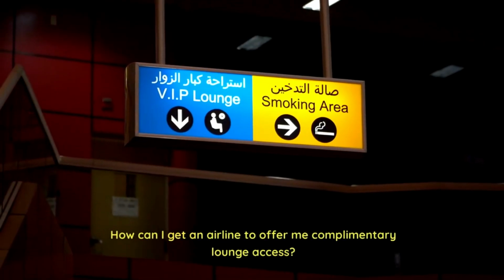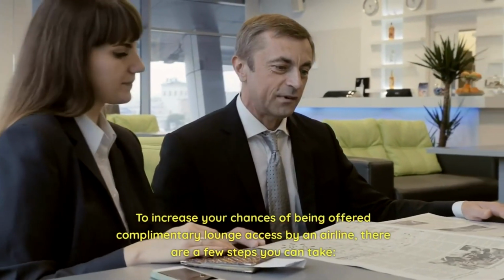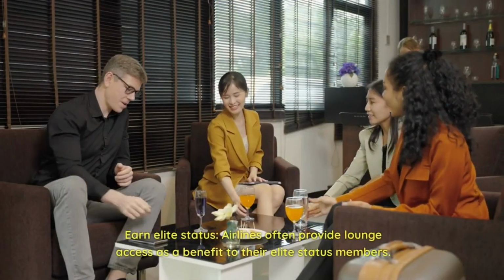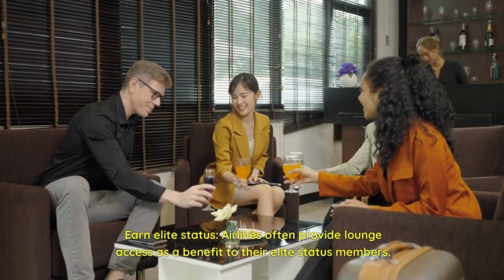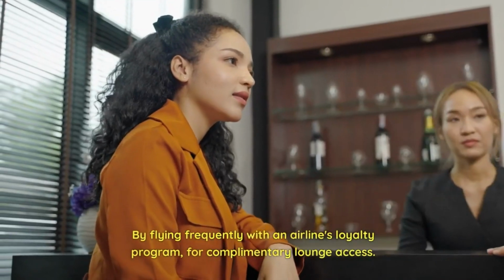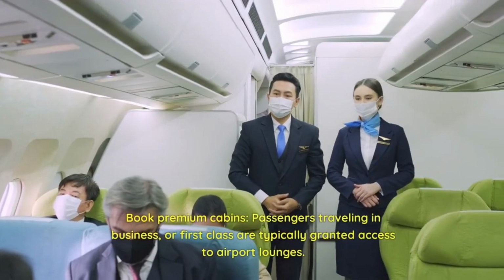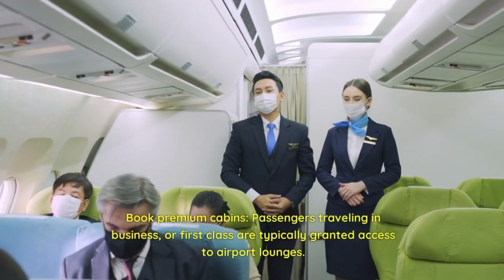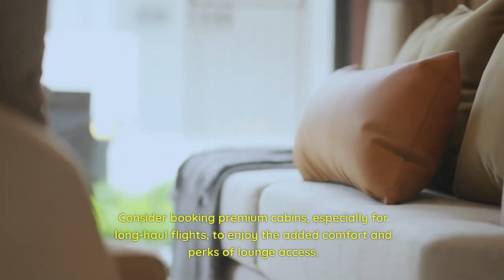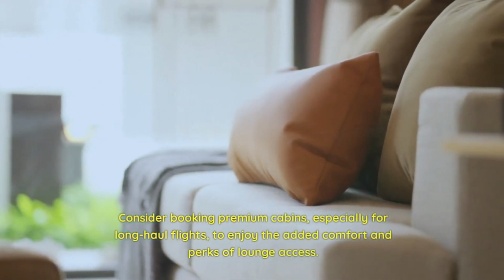How can I get an airline to offer me complimentary lounge access? To increase your chances of being offered complimentary lounge access by an airline, there are a few steps you can take. Earn elite status. Airlines often provide lounge access as a benefit to their elite status members. By flying frequently with an airline's loyalty program, you can earn complimentary lounge access. Book premium cabins. Passengers traveling in business or first class are typically granted access to airport lounges. Consider booking premium cabins, especially for long-haul flights, to enjoy the added comfort and perks of lounge access.